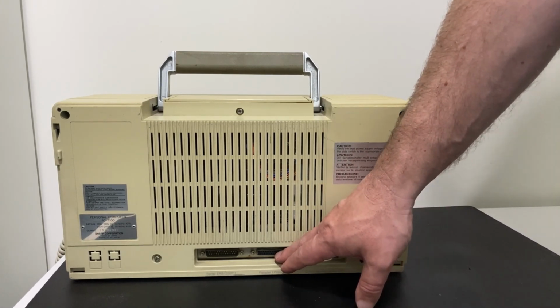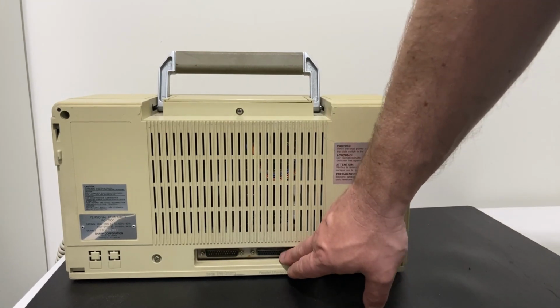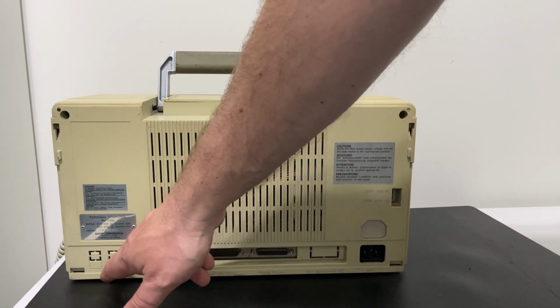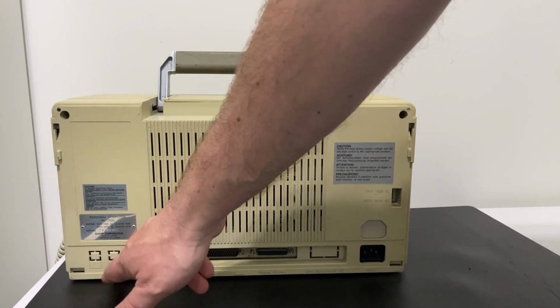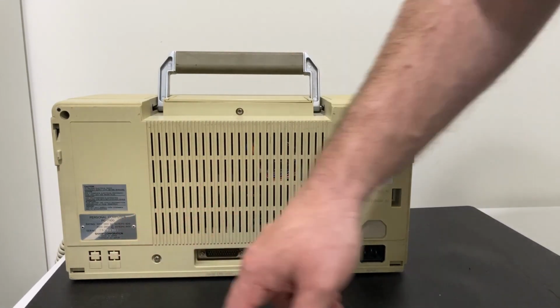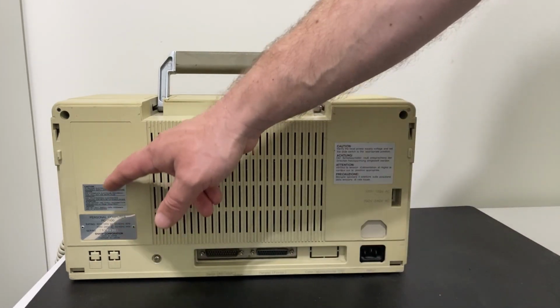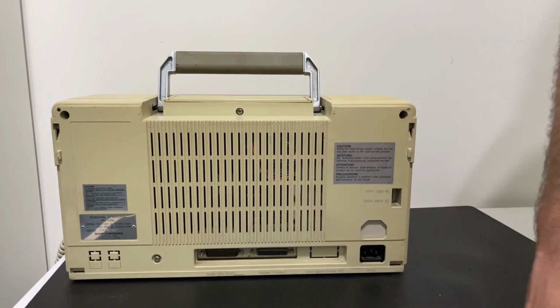And we've got a standard set of ports here. You've got your parallel port and your serial port. Nothing really much to say there. They're pretty standard. And you've got your fax and modem dummies there. So that's another option with this unit. You can get another card that sort of sits up here, which will be the modem.